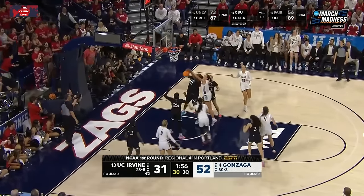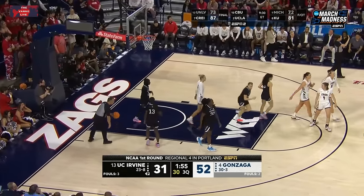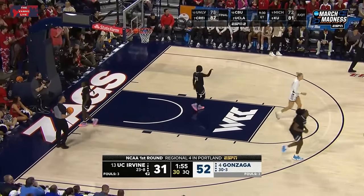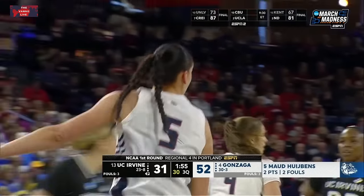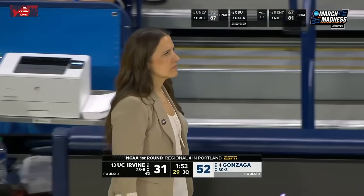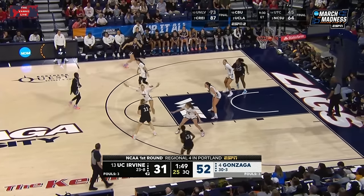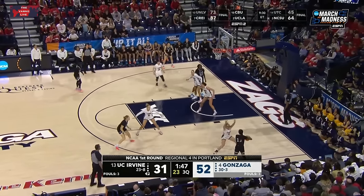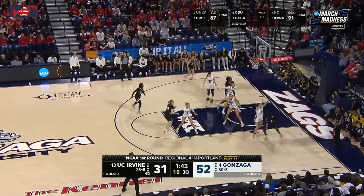Hyvins off balance, can't get it down. Another whistle. And that's a frustration foul. You miss an easy layup, you know, don't compound it by going over somebody's back and getting a cheap foul. Luckily, Hyvins, it doesn't cost them with a bonus. Picks up her second, her second personal, third team foul. But 45 left to go in this third quarter.